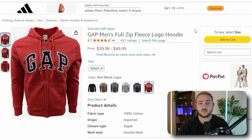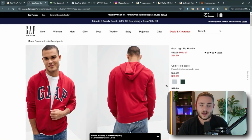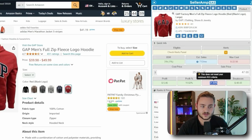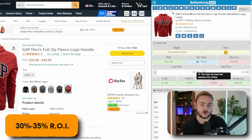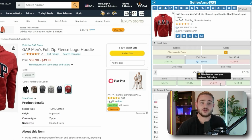stuff. But where it becomes tricky and where a lot of people get it wrong is they'll look at an item like this. Today it's selling for $47. We can buy it at the brand's website today for $25, and they'll jump in here and they'll say, oh, I make $5 profit, but my ROI is not quite high enough. So I like to look personally for about 30 to 35% return on investment. So I make at least 30 cents for every dollar that I spend. And so initially looking at this item, it's no good. We'd have to skip it. We'd have to keep looking for different products to sell on Amazon.